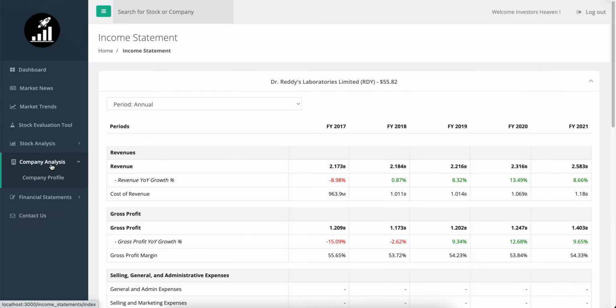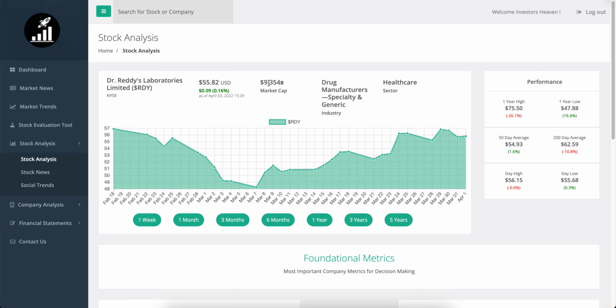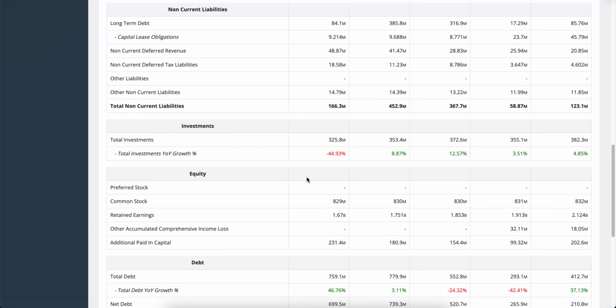Now the company, and we can actually take a look at it, has a $9.3 billion market cap. So it's not a massive company, but it's not a small company either, so you'd probably expect it to do a little bit better for this kind of market cap. But the next thing I'm going to examine is the balance sheet, and let's see what the company's assets are doing here.